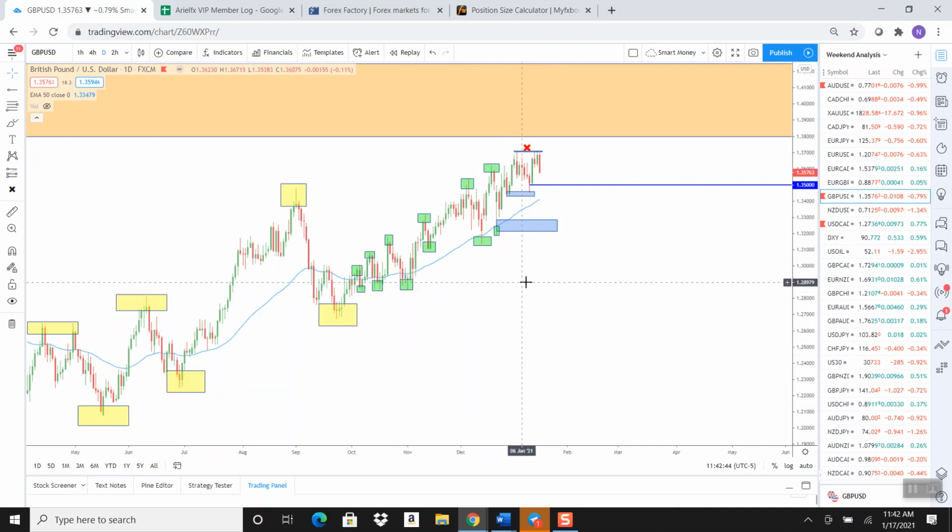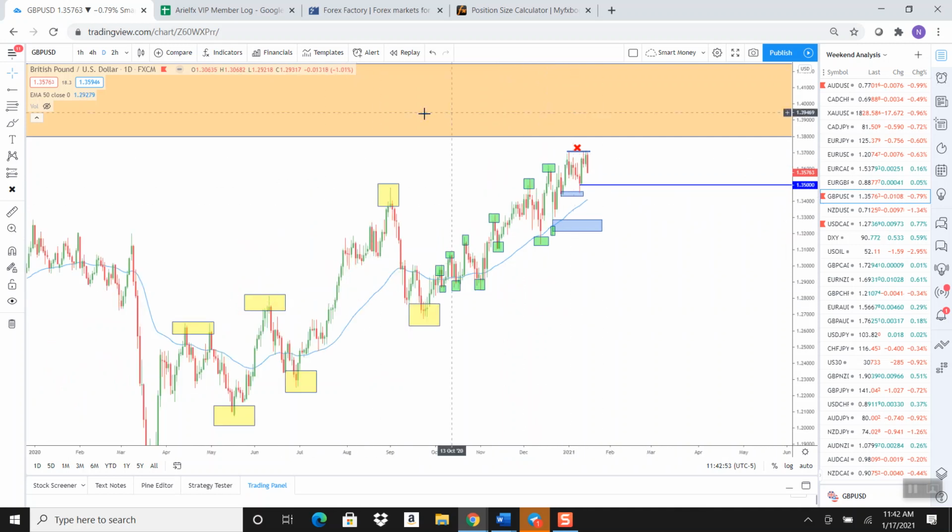That's just a confluence, though. Obviously, we should pair it with all our other confluences. But just because we're above it doesn't mean we have to be taking it long. We have to be looking at other confluences and the entire structure as a whole.